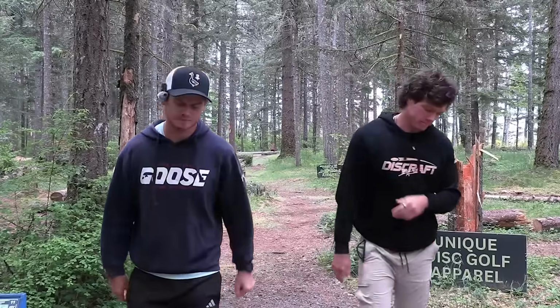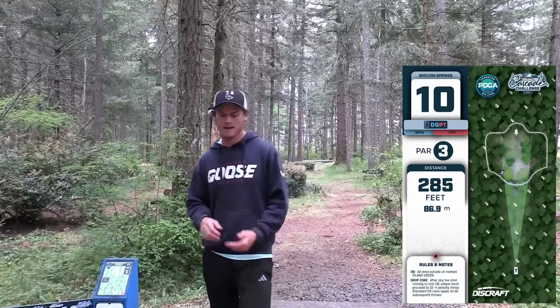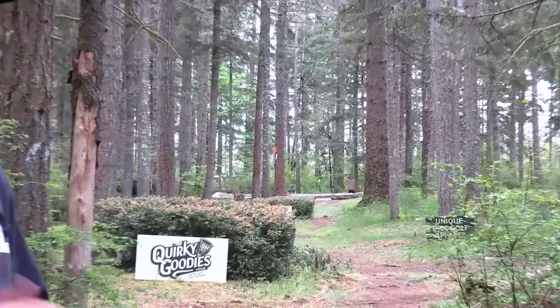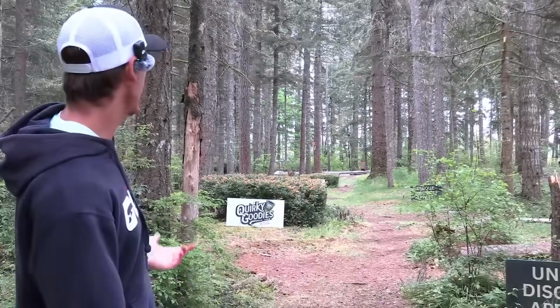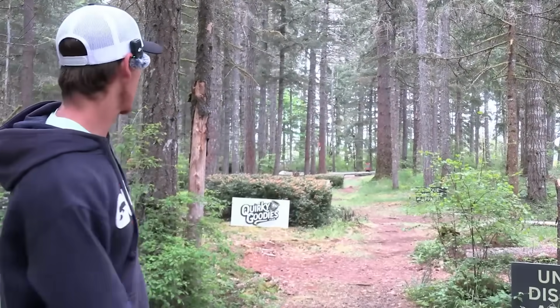All right, let's get right into it. Hole 10, 285 feet. This is one of the most unique holes that I've seen, and it's a great course for it. This is an island hole in the woods. I'm not sure if I've seen this on any other course, and I think it's a really good addition to this course specifically. So the play here is probably a late drifting backhand putter or a nice straight forehand.